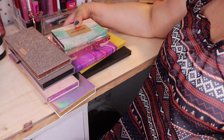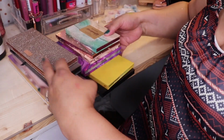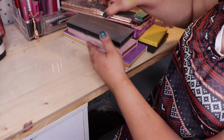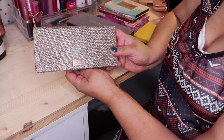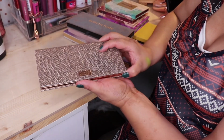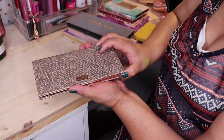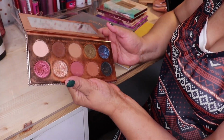I already took out the last palettes that I had in the first drawer, so let's go ahead and get started here. I'm gonna start with this one. This is the Dose of Colors collaboration with Katie and Desi. Katie and Desi are also beauty influencers here on YouTube. If you guys don't know them, go follow them. They're freaking cool and they make really cool videos.